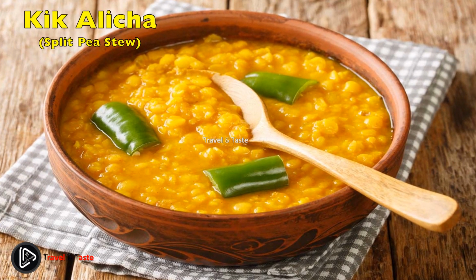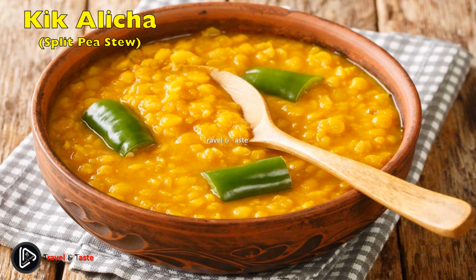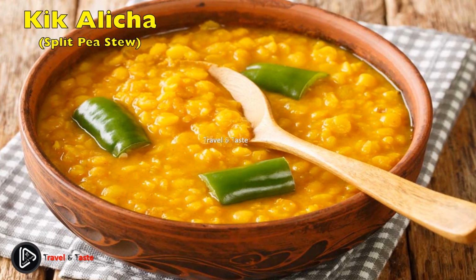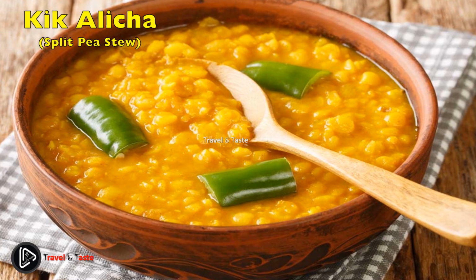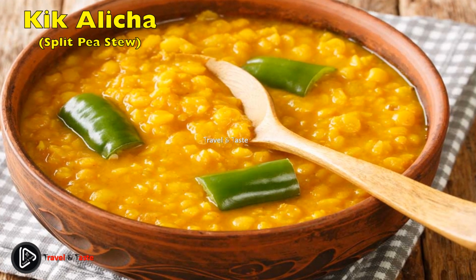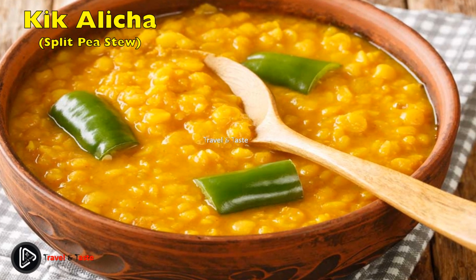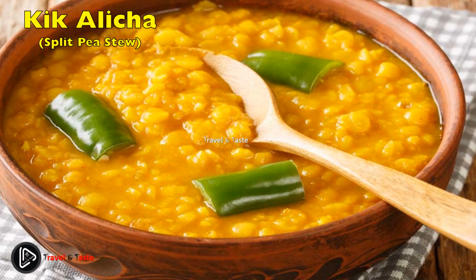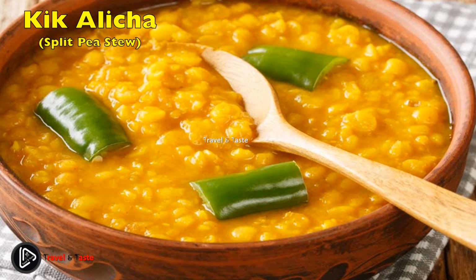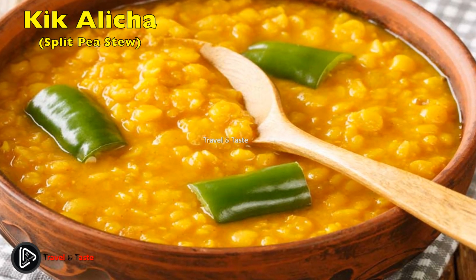Alicha, split pea stew. Alicha is a mild vegetarian stew made of stewed yellow split peas, ginger, and turmeric. Like many dishes in Ethiopian cuisine, Alicha gets most of its flavoring from niter kibbeh, a spiced clarified butter. Wholly vegetarian and gluten-free, Alicha is a healthy dish that is not spicy like many other Ethiopian dishes. There is no additional berbere added to Alicha, giving it more flavor from its aromatics rather than lots of spices.